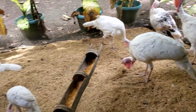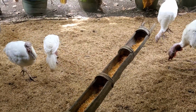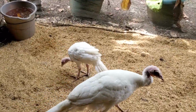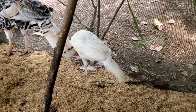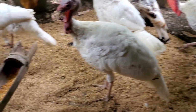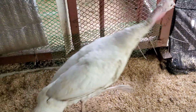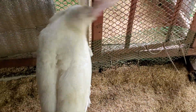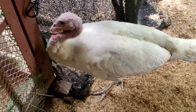And here's the other one. The babies last time, four of them, two are here outside, the other one there. But I have another new hatch of turkey chicks. So the mama I put outside because she keeps stepping on them and she's so heavy.